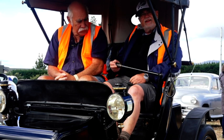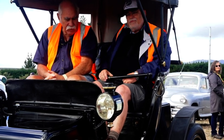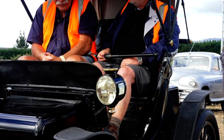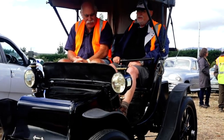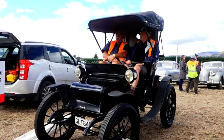It's tiller steered, and the make-it-go lever sits here, and it's got a bell for a horn. And we can motor for about two hours, but I get range anxiety after an hour, and I mean real range anxiety. So how fast does it go?